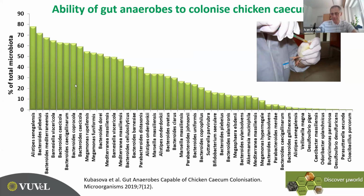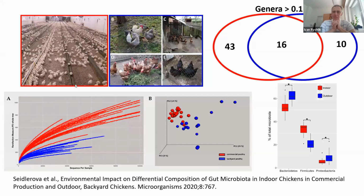DNA sequencing can be used for alternative studies, and I have 2 more slides, and this will be all from my point for today. The next slide is another study from us. Well, it's not an experiment, it's a comparative study. There were no experimental interventions in this report and study.